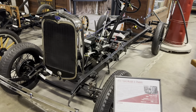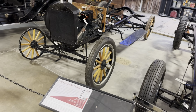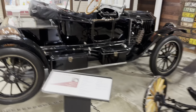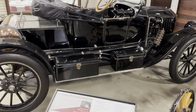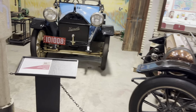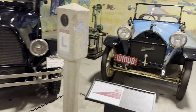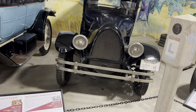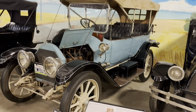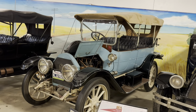1930 Model A chassis right there. And there's a 1926 Model T chassis. Look at that thing, man. That's awesome. Love these old cars. This is a 1914 Stanley Roadster. That ran on steam. It's a steam car. Model 32, 1914 there. Franklin sedan. There's a 1912 Cadillac right there. Look at that thing, man. If you had that back in the day, you were styling, that's for sure.